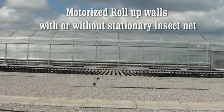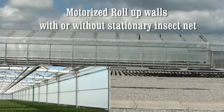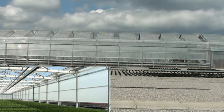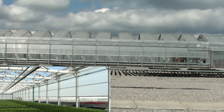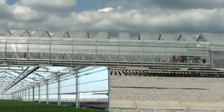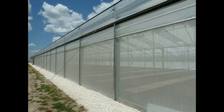To maximize control over the growing environment, the sidewalls are also typically retractable to allow crops to be exposed to wind to help with cooling and pollination. But yet the walls can be closed in minutes to help protect crops from excessive wind or cold. Stationary insect screen can also be added to provide insect exclusion while still allowing ventilation through the walls.